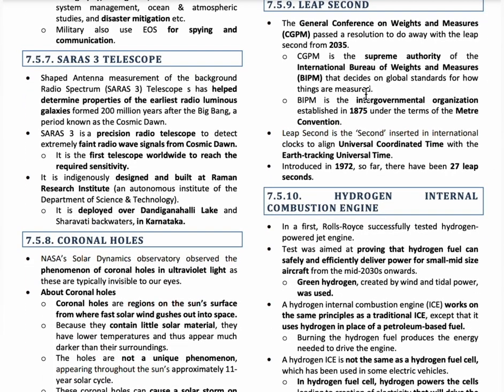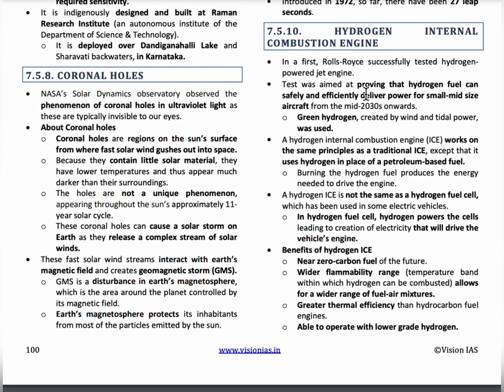The next topic is SARAS Telescope. Its full form is Shaped Antenna measurement of the background RAdio Spectrum, SARAS-3 telescope. It is a precision radio telescope to detect the extremely faint radio wave signals from the cosmic dawn. If luminous galaxies are formed 200 million years after the Big Bang, then it is called cosmic dawn. This telescope is used to detect the extremely faint radio wave signals from the cosmic dawn. It is indigenously designed and built at the Raman Research Institute and is deployed over Dandiganahalli Lake and Sharavati backwaters in Karnataka.